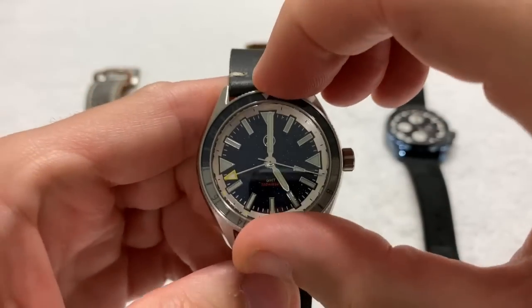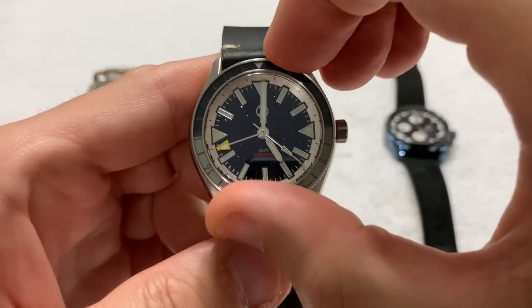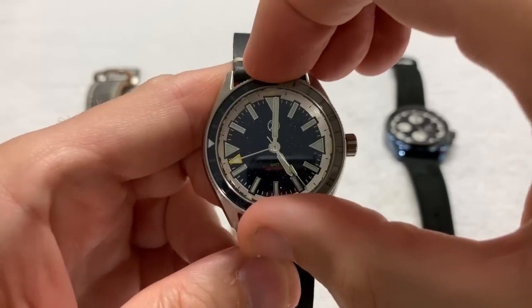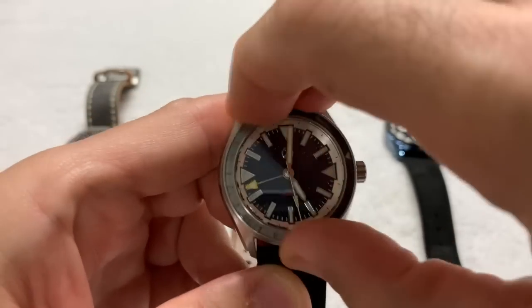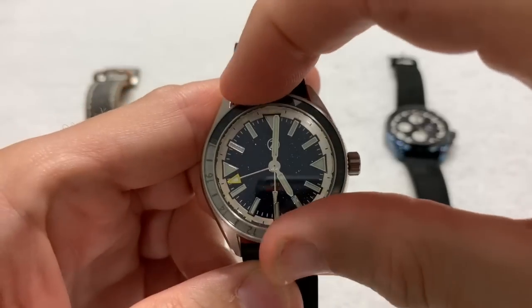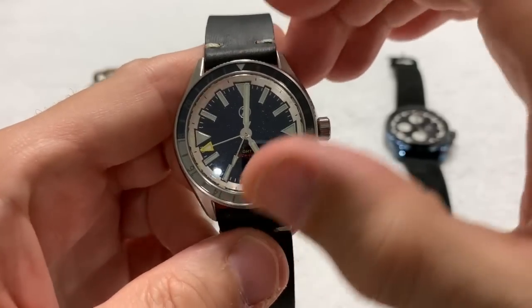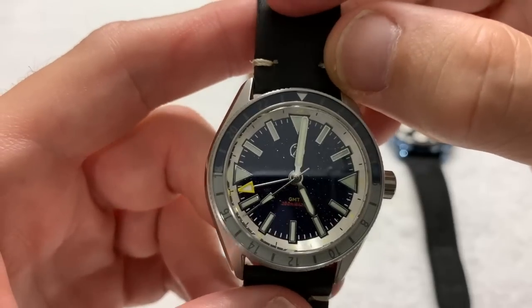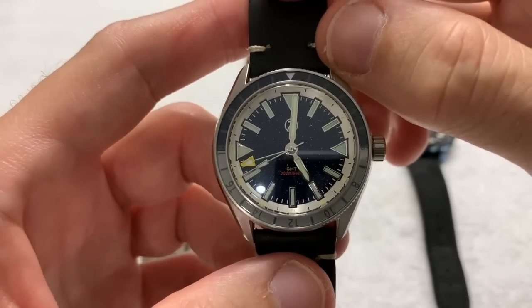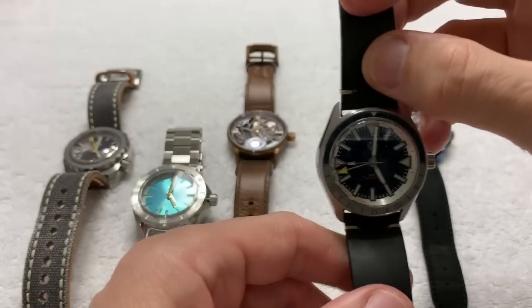It's a bi-directional ball bearing 60 click bezel. It just works beautifully. And that aventurine dial is just something that is very unique to my collection and I've never seen it anywhere else before, and I just love it, and I'm so glad that I waited for this watch. It was so worth the wait, and I'm very happy to have it.